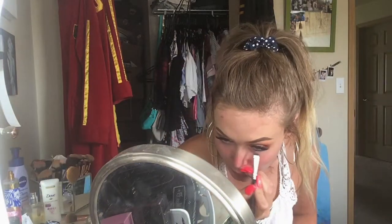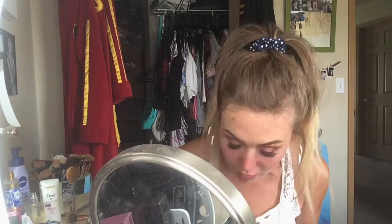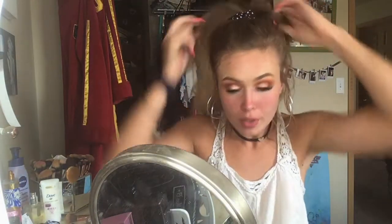I'll probably reapply it in a little bit after my face makeup. Oh my gosh, that's so pretty. I'm gonna kind of wing it up. I'm gonna take this smoky liner right there, and I kind of smudge it down here. Okay, I love this look.